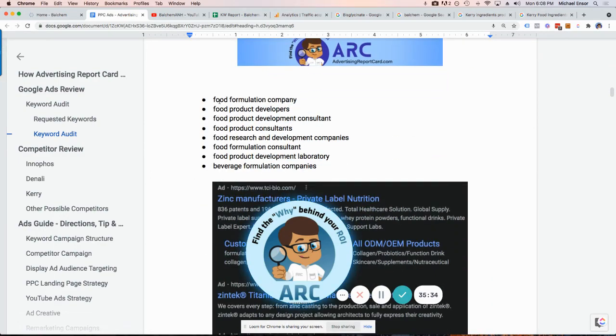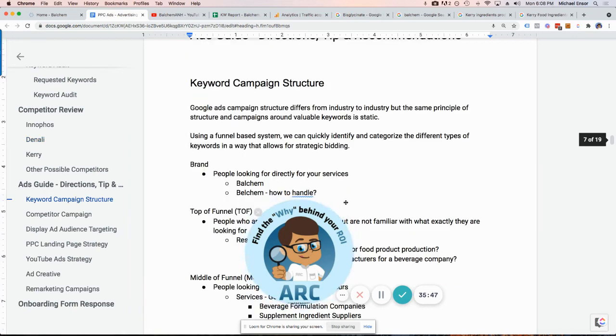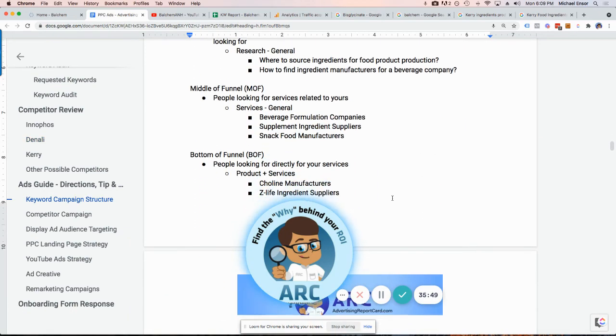So when it says like food, you can also do like zinc food product developers, zinc food, zinc ingredient formulation. You can be as specific as possible. That's really what the actual funnel's for on the keyword structure. But yeah, I mean that's the idea.